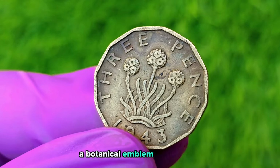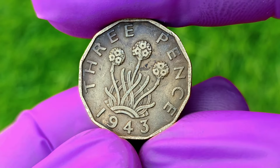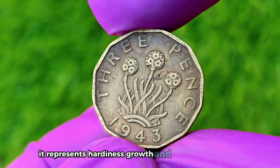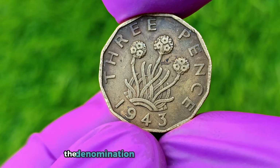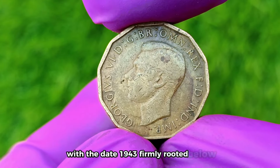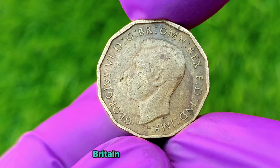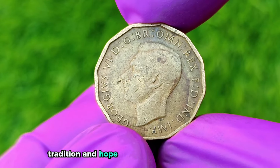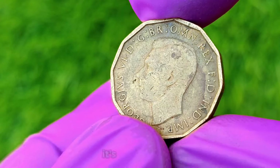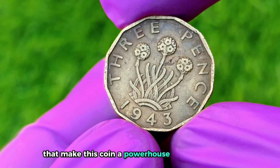A botanical emblem of resilience, the three-headed thrift plant, blooms powerfully in the center. This symbol wasn't chosen at random. It represents hardiness, growth, and financial prudence. The denomination is boldly placed above, with the date 1943 firmly rooted below. In many ways, this reverse side feels like a quiet nod to wartime Britain, clinging to values, tradition, and hope through the toughest of times. But it's not just symbolism that drives the value. It's scarcity, survival, and shocking demand that make this coin a powerhouse in today's market.